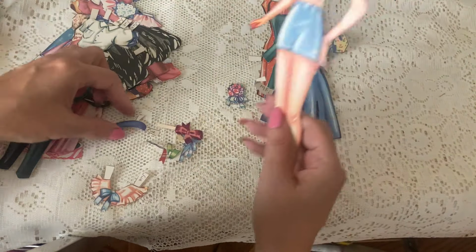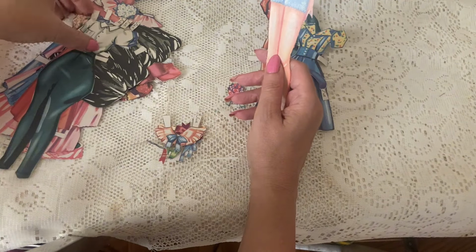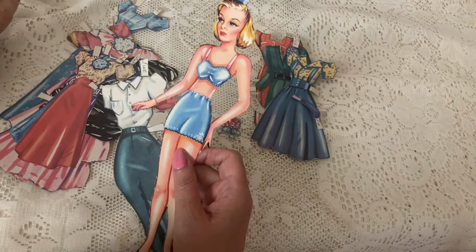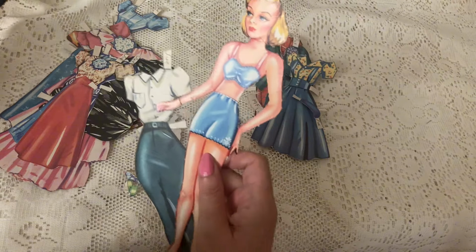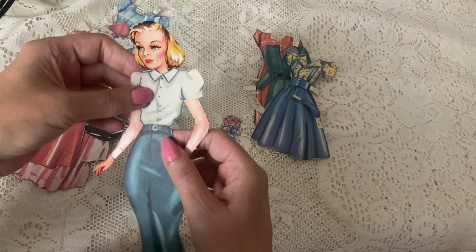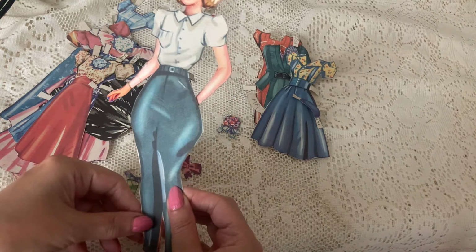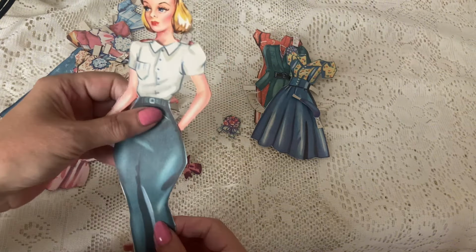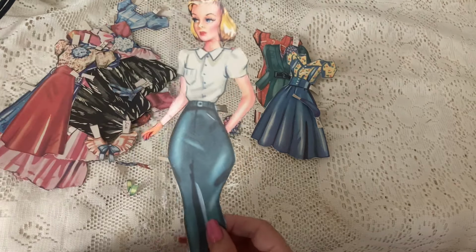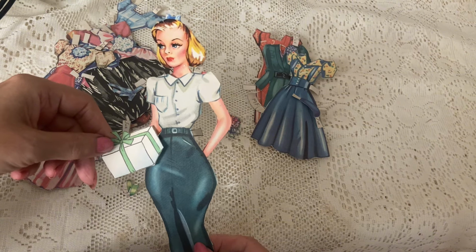I want to try that collar on with something. This frilly collar. Well, it won't be with her pantsuit. So, her pantsuit, Sue's pants outfit, is a white blouse with like an emerald green pant. Definitely doesn't go with that. But I do have a little accessory. Maybe she's going to a birthday party and she could bring that gift.